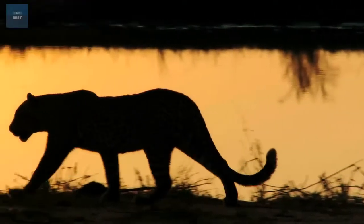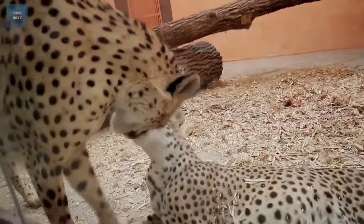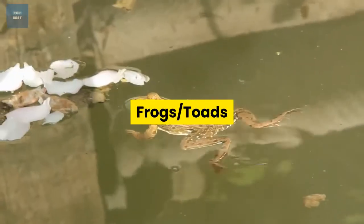Neither animal is particularly social, but male cheetahs will sometimes form groups of 2 or 3. It is unknown whether or not these animals can crossbreed, and given their dwindling numbers, scientists are unlikely to force them. Number 6. Frogs and toads.